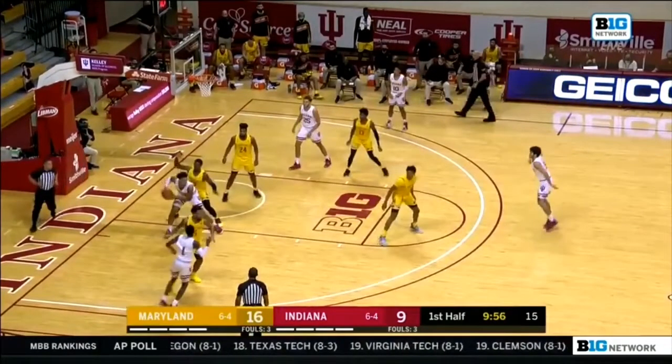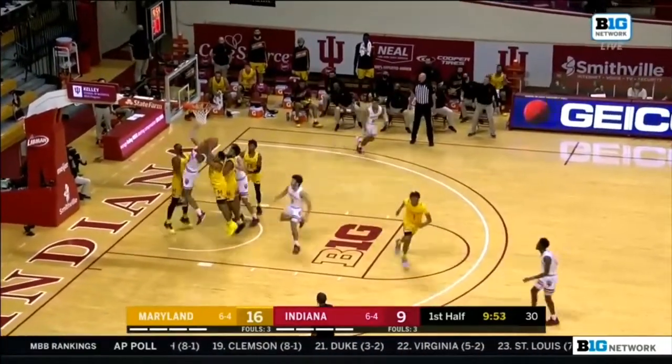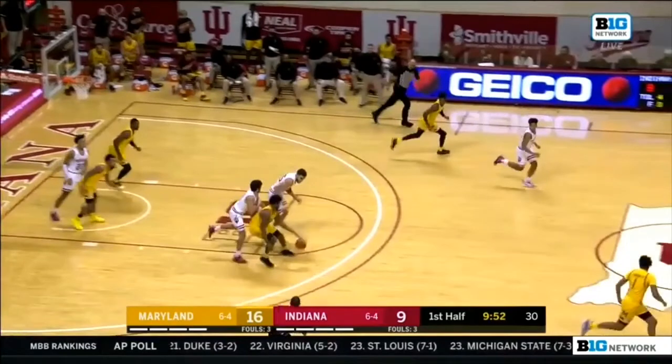So Trace catches on the block where he wants to, but he catches a little deep. And Maryland basically just dares him to try to go over his left shoulder and shoot with his right hand. As you can see, the Maryland defender is basically walling up here and forcing Trace to go over his left shoulder if he wants to make a move here in the post. So ultimately what ends up happening is Trace makes a move, tries to get back over to that right shoulder. Tough move. Doesn't convert there. And his struggles kind of continued there in that first half.